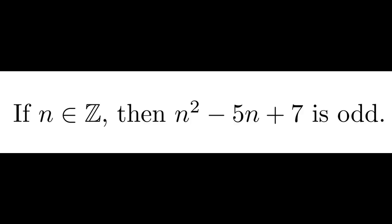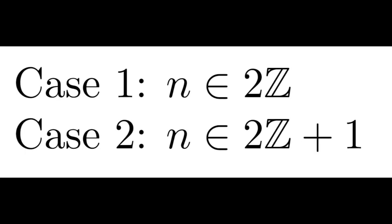Consider the much less demanding example. If n is an integer, prove n squared minus 5n plus 7 is odd. To prove this, let's consider 2 cases. One case where n is even, another when n is odd.